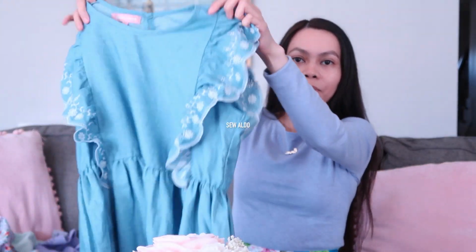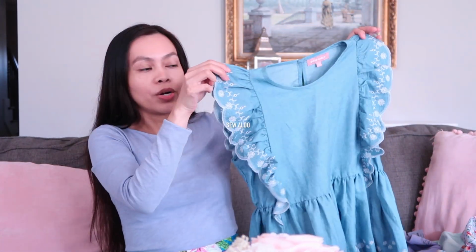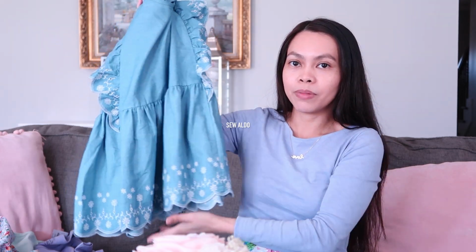Is this top like a denim or like a chambray top? I really like the scallop detail on the hemline and on the shoulder, and this was $4.99.